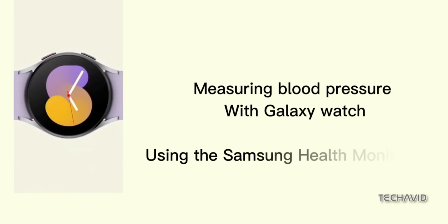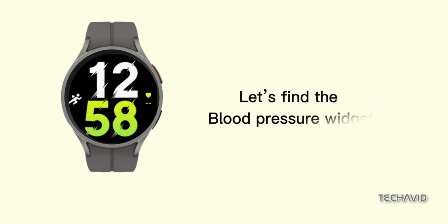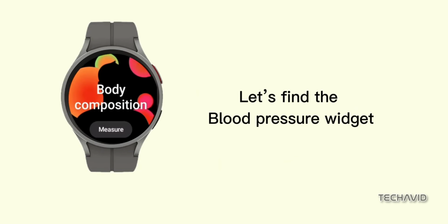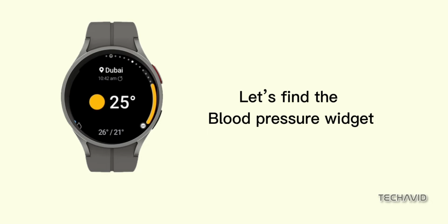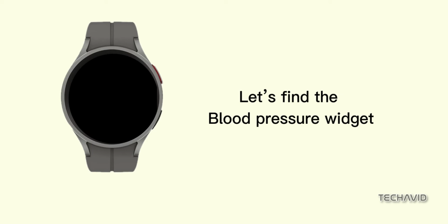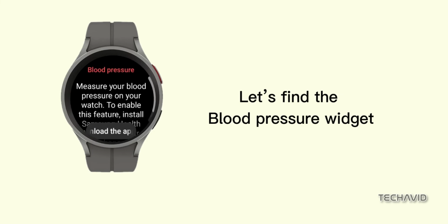Next up, functional blood pressure monitoring. The Galaxy Watch 6 series boasts the technical capability for blood pressure monitoring, yet this feature is currently inaccessible in the US due to lacking FDA clearance. While irregular heartbeat notifications receive the green light, blood pressure monitoring awaits approval, raising hopes for the Watch 7 series.